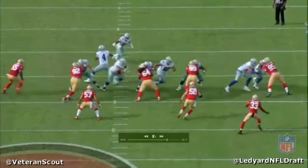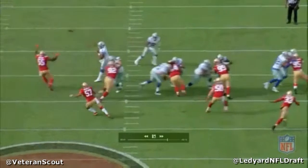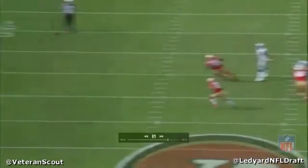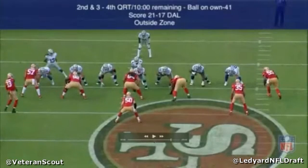Yeah, certainly. You want to give your quarterback easy throws like this just to build a little more confidence. And this is first down. I believe they gained about 7 yards here on first down. That's 2nd and 3, which is a beautiful place to be.